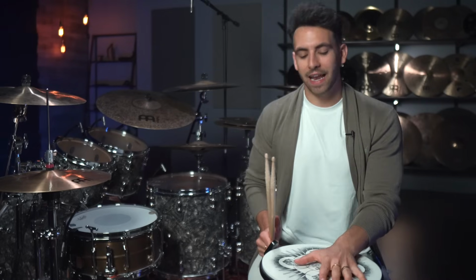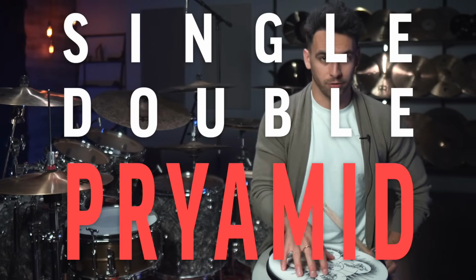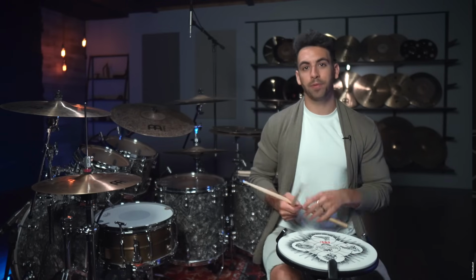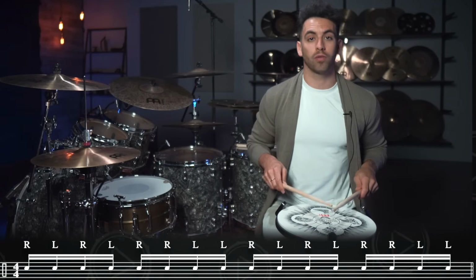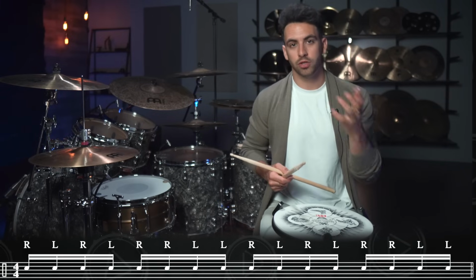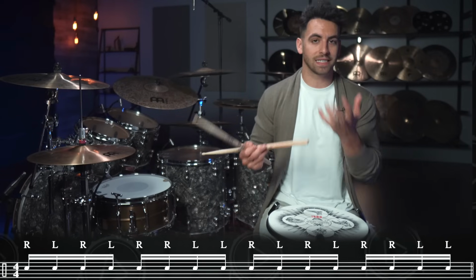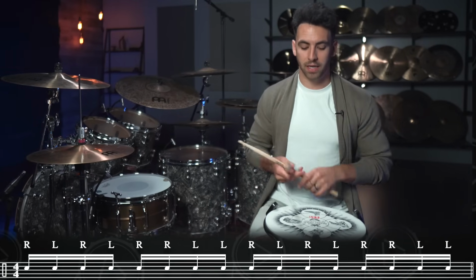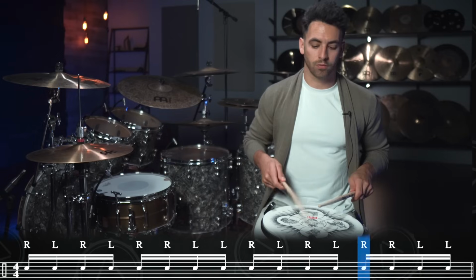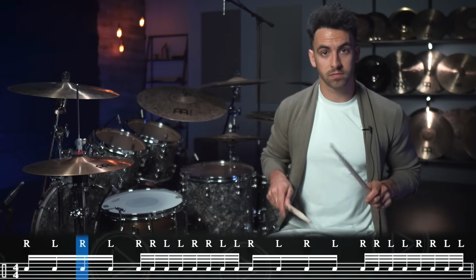So the exercise that I have for you to work on this is called the single double pyramid. So the single double exercise is simply where you start off by playing a single stroke roll of just right, left, but then you switch to doubles, right, left. So we're playing these as 16th notes, so then you just repeat it. Now, if you're a little bit more advanced, you could play the doubles as 32nd notes.